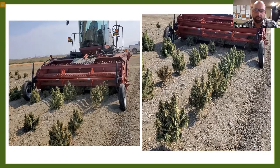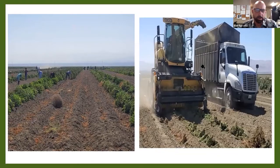We found that a swather with a sickle bar cutter was actually more effective on these small plants, as long as you could keep it just off the ground. That was another problem with these beds, again, too much debris getting caught up in the sickle bar and everything. But this was the custom header.